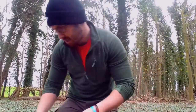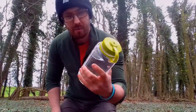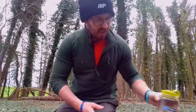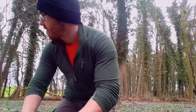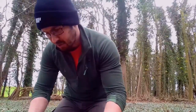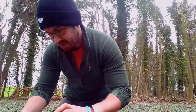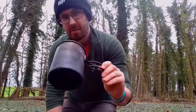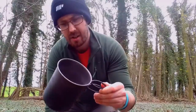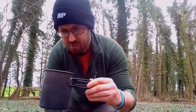Then we've got containers. So I've got an Algin 1 litre water bottle. Usually I take just a plastic bottle, something simple. And then for my cooking, it depends on what stove I've got. If it's a solid fuel stove or whatever, then I've usually got just the titanium pot, I think it's by Titaner. I think it holds a litre, or 800ml, something like that.